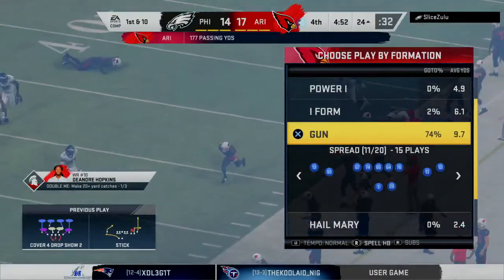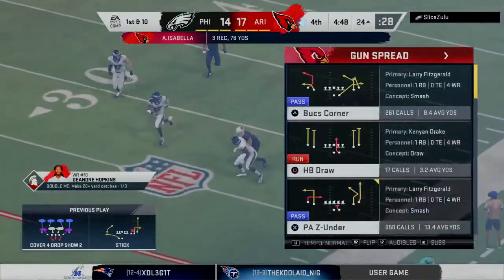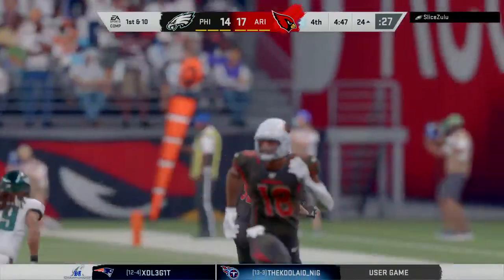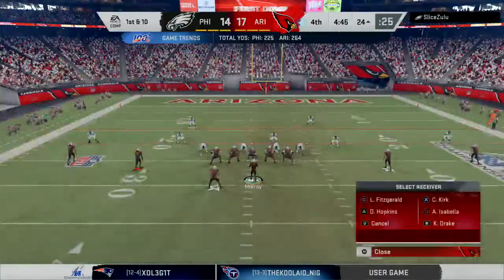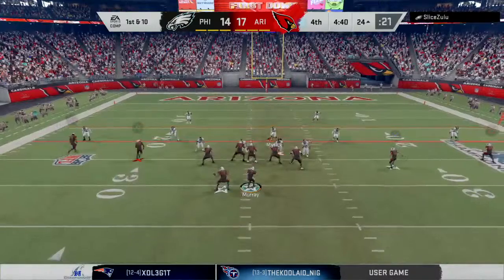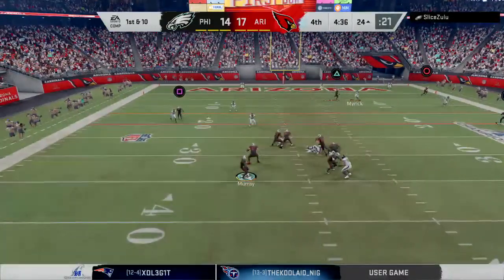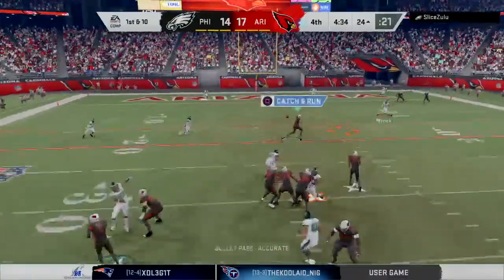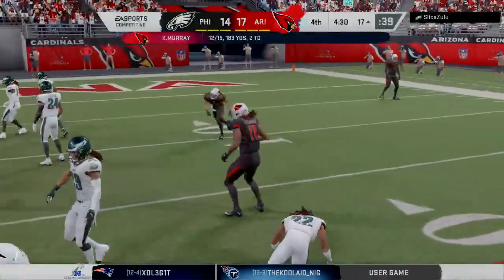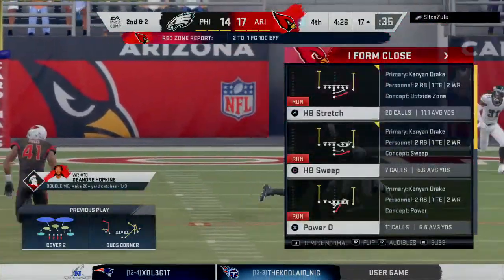Boy, he ran free there after the catch as that winds up going for 38. 1st and 10 at the 24-yard line. So the big play gets them all the way down to the outskirts of the red zone here for 1st and 10. Murray now on 1st down. And he finds Fitzgerald. And he'll get it down this time to the 17. A good pickup there. 8 yards on the 1st down completion.